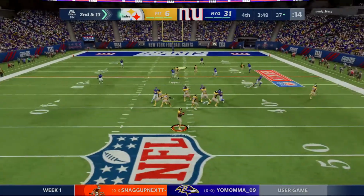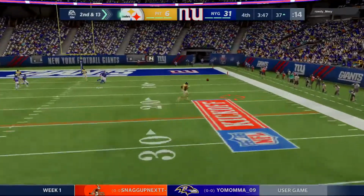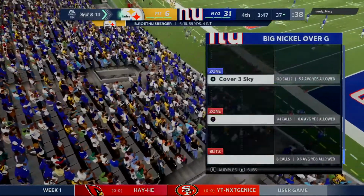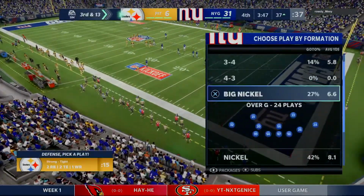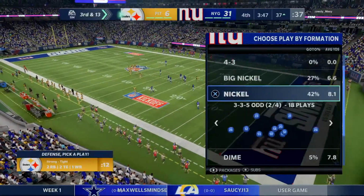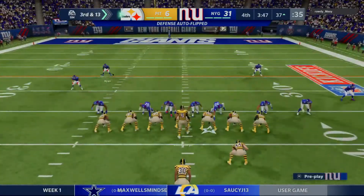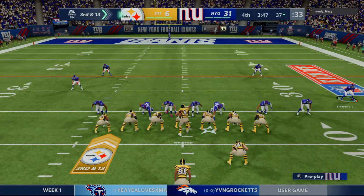Now on 2nd and 13, Roethlisberger. And his throw here's incomplete. One of his main targets, Delaney Walker, the intended receiver. And it's 3rd down. Another throw there off the mark, and obviously he's battled all of the interceptions. Things just haven't been true to form for him.